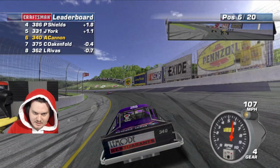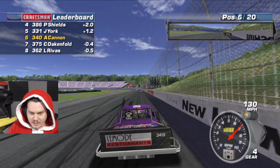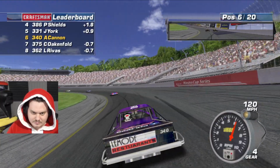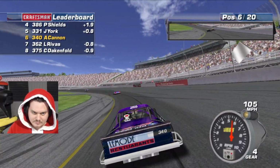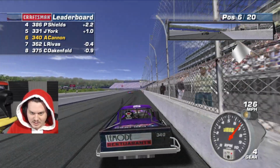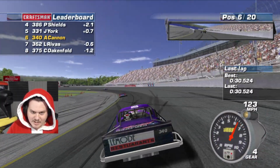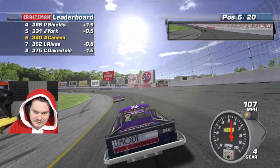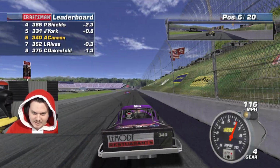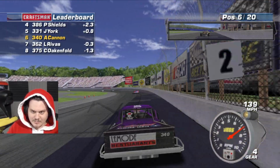Alright, we're a second behind the guy that ran into me that's on the naughty list. I don't think we're gonna get him. Yeah, by the second half of the corner, he just drives away. Last lap. Nothing I can do there. We just ran our best lap, and he just drives away. Man, if these races were just a little longer, I think I could have got him.